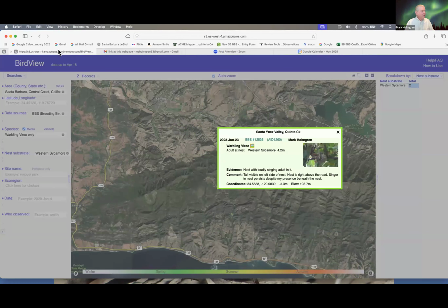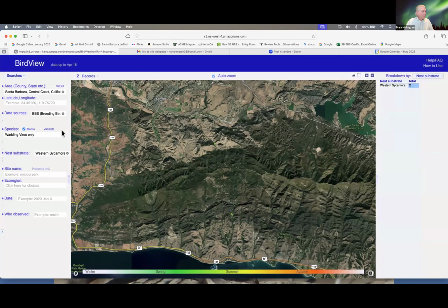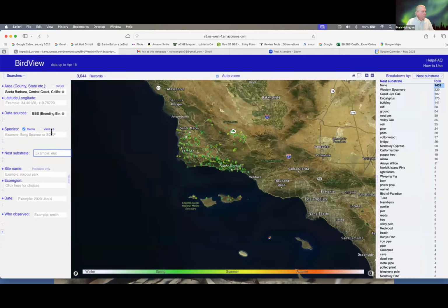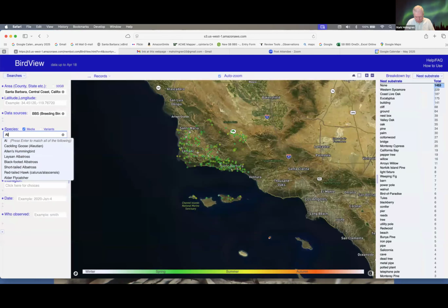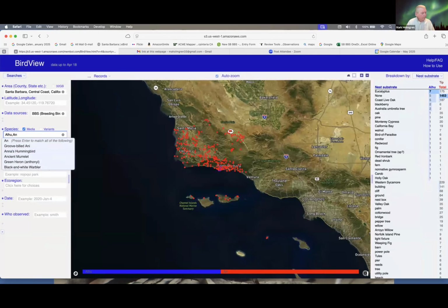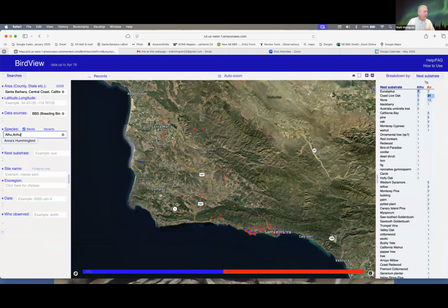We can go back to the breeding bird study page, get rid of the existing image, get rid of other things here, for instance, Western sycamore and warbling vireo. And we could do Allen's hummingbird. And let's try something fancy here. Let's do Anna's hummingbird, comma, Anna's hummingbird. Well, look what we get.